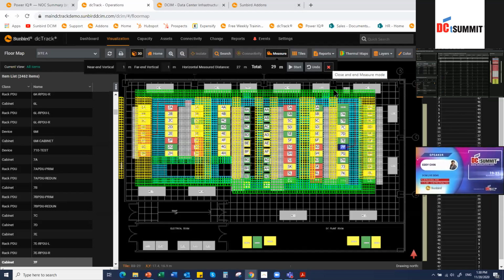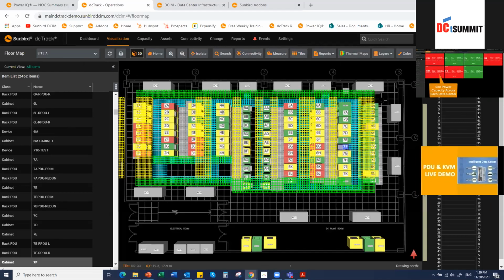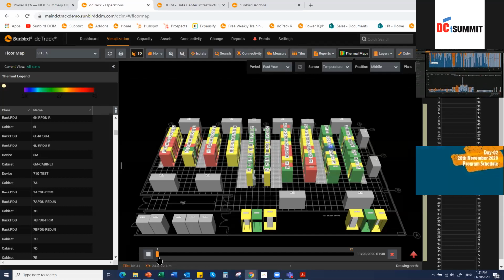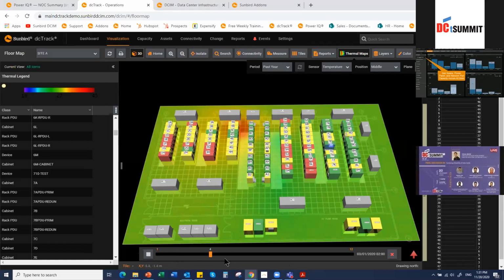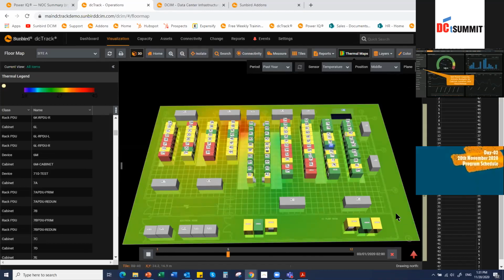So let me turn off that. Next, I would like to show you thermal maps. It takes a minute to load the thermal maps, okay? So this is thermal maps. I've chosen the past year. So you play along the past year, where the hotspot is being generated and where it moves. So you can drill into that area to find out what is causing the hotspot. As you see here, the slide bar at the bottom is moving. These are from the sensors and it's archived data.